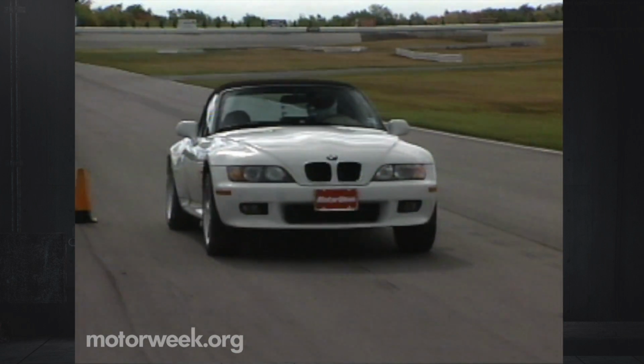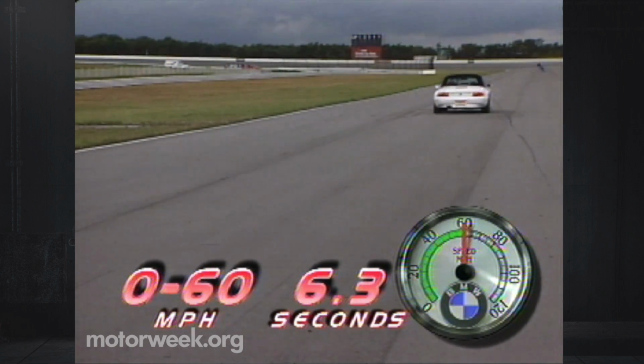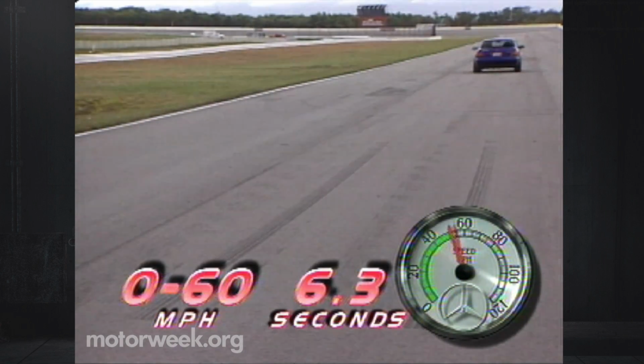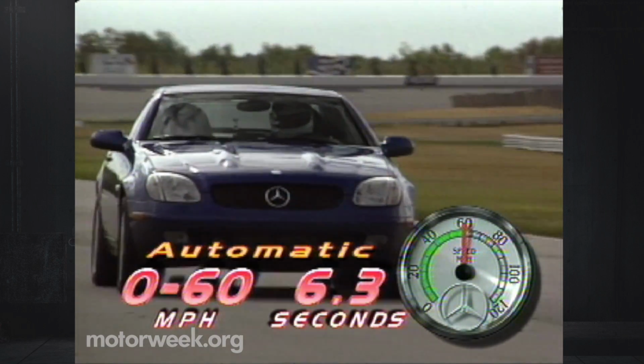Next up was the BMW. It ran an even better 6.3 seconds to 60, its inline six-cylinder strong bottom end pushing it hard off the line. But the surprise of the test was the Mercedes. It also delivered a 6.3 second time, despite having the smallest engine and the only automatic gearbox.